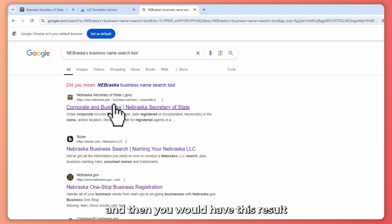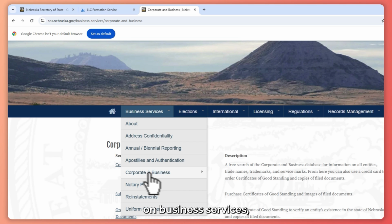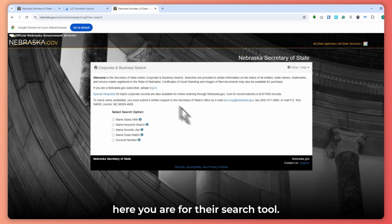And then you would have this result right here from Nebraska's Secretary of State. You want to click on this one, and from here you want to click here on business services, click on corporate and business, and click on corporate and business search. And now here you are for their search tool.